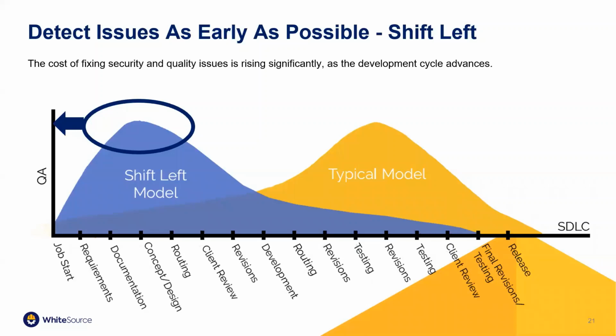We see three top values of adopting shift left. First is time saving. With the move to DevSecOps and having security be part of the development cycle, vulnerabilities are detected and remediated much faster. Second is cost reduction. We saw in the previous slide that there was nearly a 100 times difference between tackling a vulnerability in the coding stage or tackling a vulnerability in the production stage. And last is quality, secure by design. When security becomes an integral part of the development, together with the introduction of automation and tools, quality is much better.